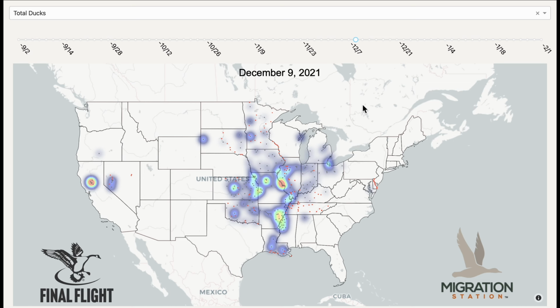The most basic and most helpful use case for this particular application is just being able to see the migration over time. So I'm just going to select a random date here, and I'm just going to click forward. And as I click forward, you can see the ducks start moving south. You start to see the red high concentrations of waterfowl making their way further south. So like right there, for example, we go from a high concentration of waterfowl in this particular area here. Just make a couple clicks forward and you start to see that shift towards the Arkansas and Mississippi area.